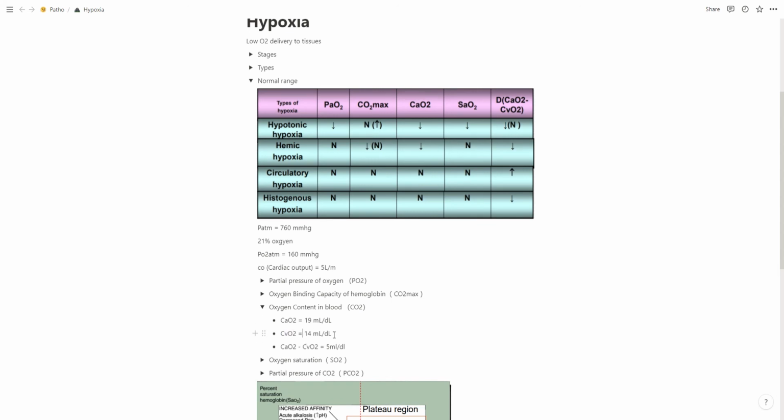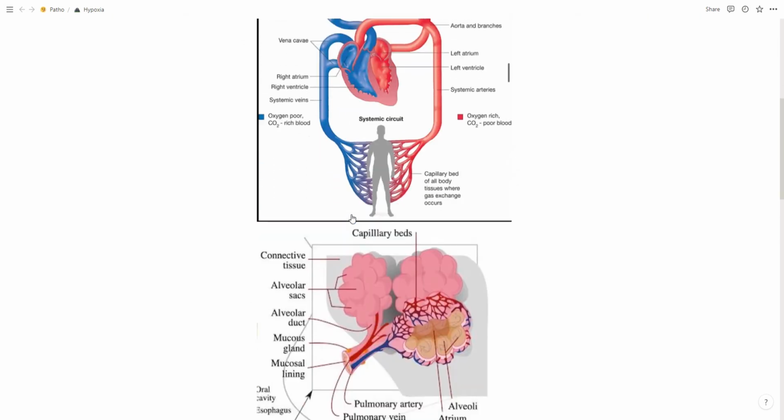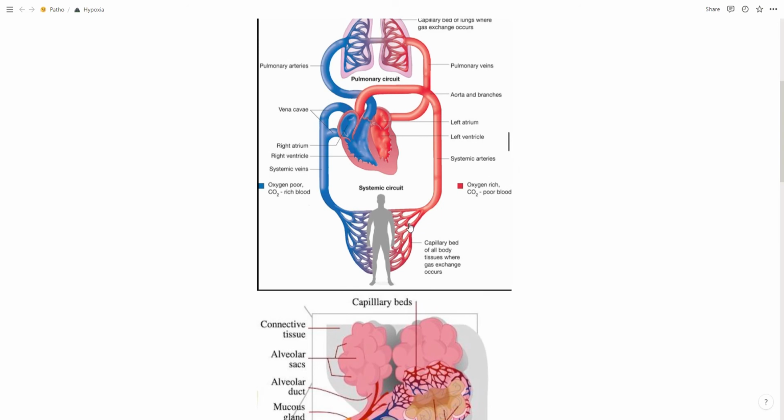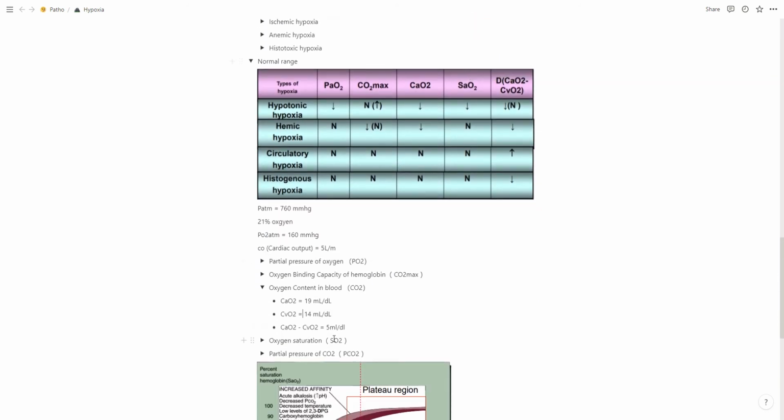Now, if we look at this picture here, we know that hemoglobin has oxygen here, and all of the blood has oxygen here. It goes here, and then the cells or the tissues take the oxygen, and then it goes here. So there's less oxygen here than here. Now, the difference between the oxygen in the veins and the oxygen in the arteries is always 5 ml/dl. If it's not, then there's a problem.